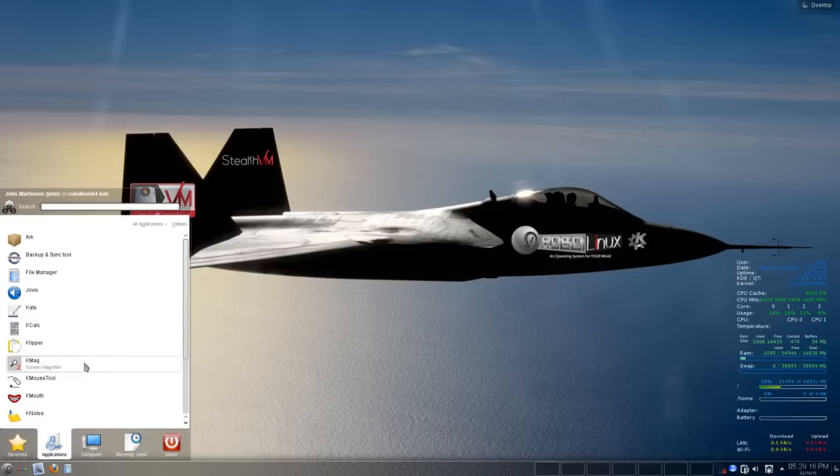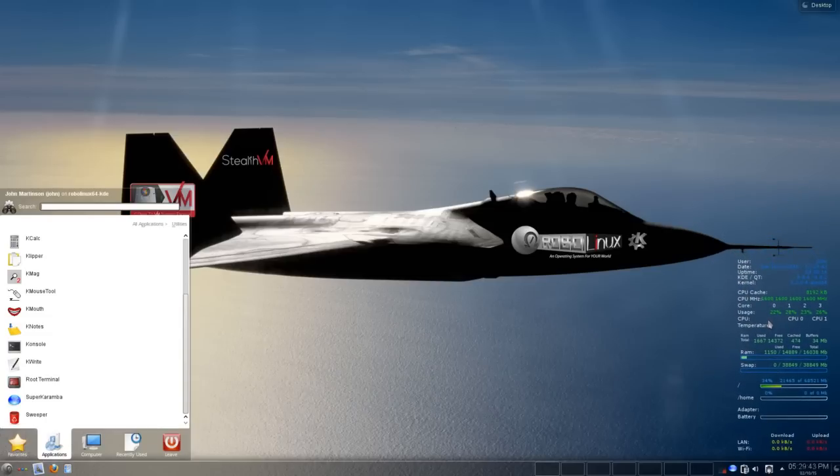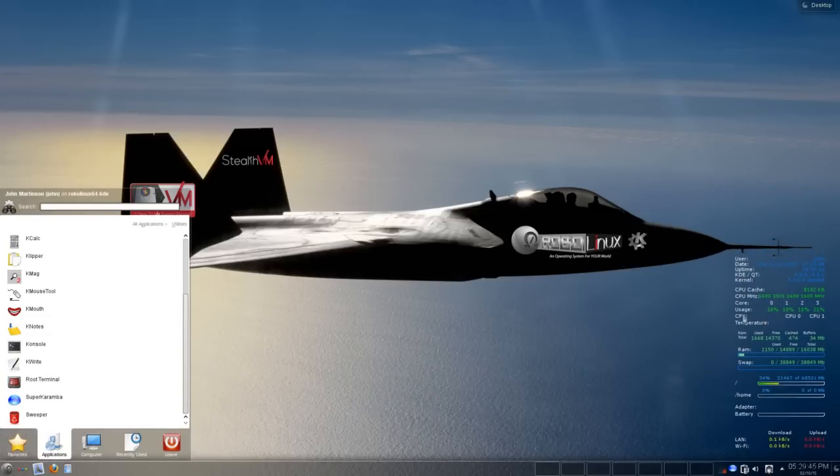For those that have a hard time reading the screen, you got Kmag. Kmouse tool, and that's pretty interesting, that one. Kmouth, another speech synthesizer front end. And Knotes. Console is your terminal. KWrite text editor, a root terminal, which is handy when you want to have access to system files and so on. Super Karamba that I told you about in the very beginning, which created this over here, and you can download many of these widgets and you can install them very quickly.